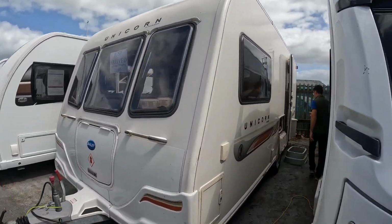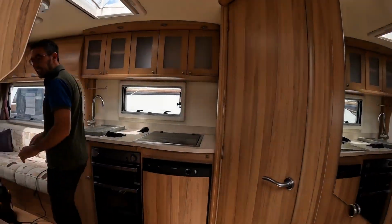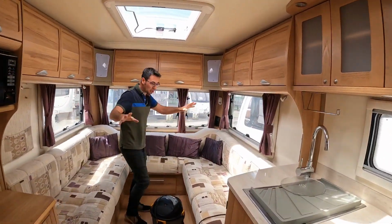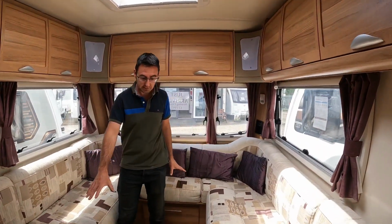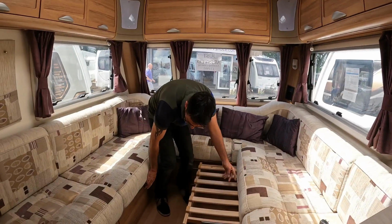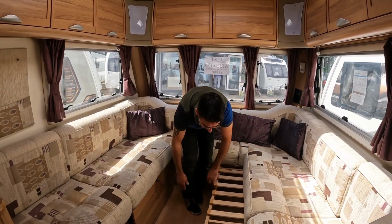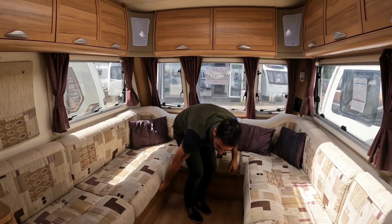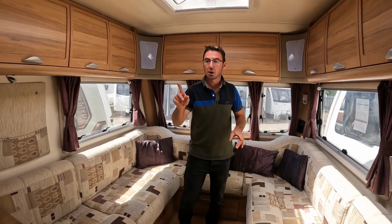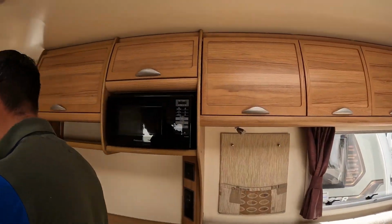So a little Bailey Unicorn Seville, little 2-berth this one. He's in here cleaning it, it's a nice van. So 2 big front seats. This makes into a double bed. The way the double bed makes up on this one is it pulls in from side to side and you chop the legs off in the middle. But yeah, a nice, easy bed to make up, and very strong. Nice big washroom at the back, which I think Erin's on the camera and she's going to show you that.